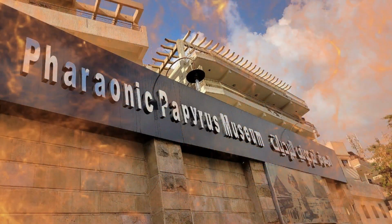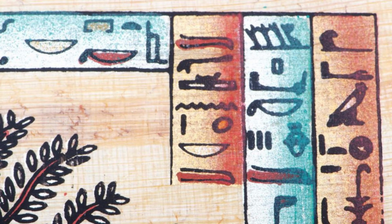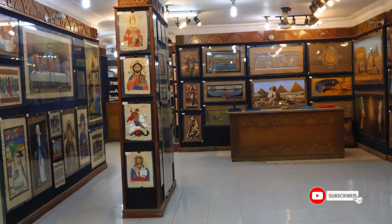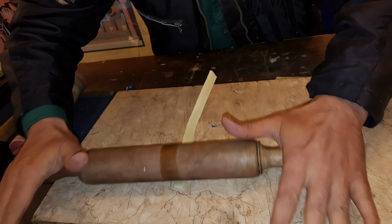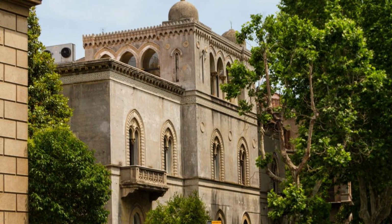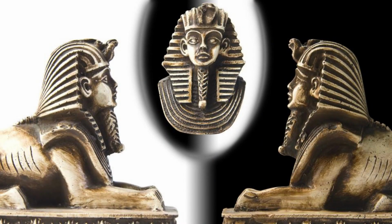Papyrus Museum and tour of perfume and essence factory. Discover the secrets of ancient Egyptian craftsmanship at the papyrus and perfume factories. Learn to make traditional papyrus paper and witness the skillful techniques used to craft delicate perfume bottles. Immerse yourself in history and indulge in the same flower extracts used by legendary queens Cleopatra and Nefertiti.